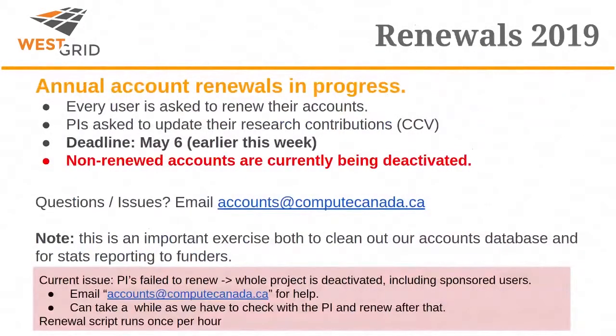Let's see, renewals are happening right now. And remember, that's the business where every year we ask each user to renew their account to tell us they're still there, still working. As of this week, a couple of days ago, the unrenewed accounts, the deadline was Monday, are being deactivated. So we're seeing a number of support messages coming in from users who forgot to renew their accounts.